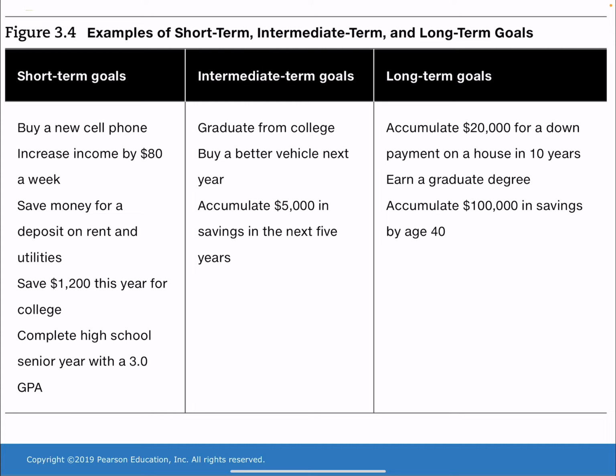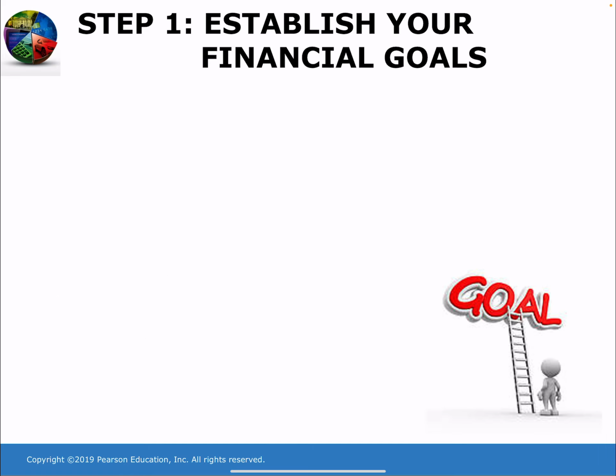It's essential that you set realistic, achievable goals. It doesn't do any good to set a goal if you can never reach it. If you focus on unrealistic goals, you'll likely become discouraged when you don't achieve them.